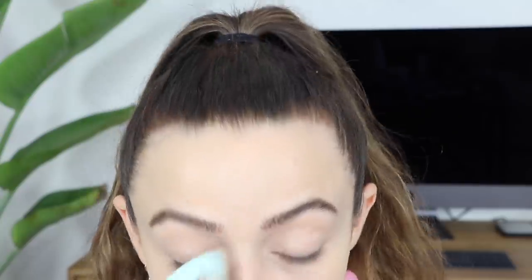It's just like a nice, everyday, really lightweight, not too much coverage kind of concealer. And it's not drying at all, at least not on me and not on top of my facial oil. So far, so good. I like it. And as you know, I don't really set my concealer all that much anymore. Unless I have a very creasy situation, I try to avoid powder underneath my eyes.